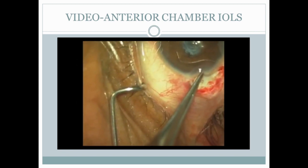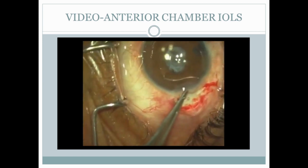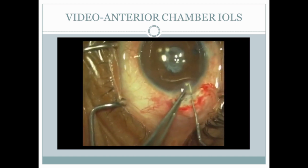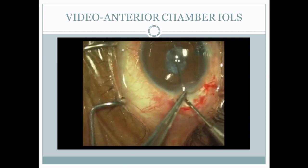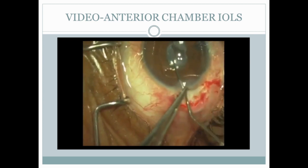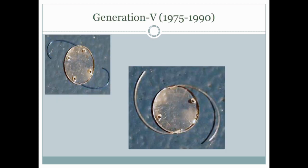So with the help of the haptics, it is fixed in the anterior chamber, and the section is sutured. Then the generation 5 type of intraocular lenses: they were the J-shaped haptic and C-shaped haptic attached to the optical part.